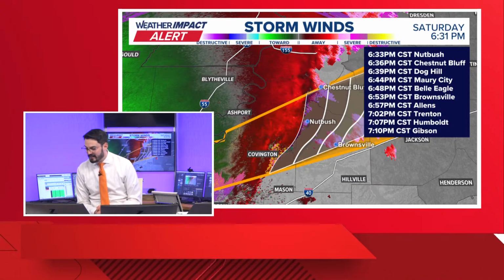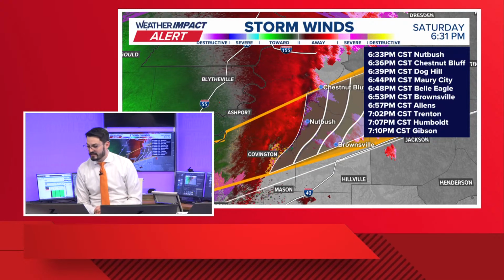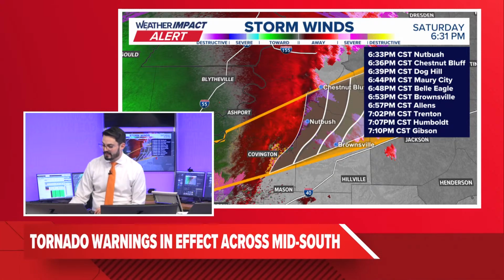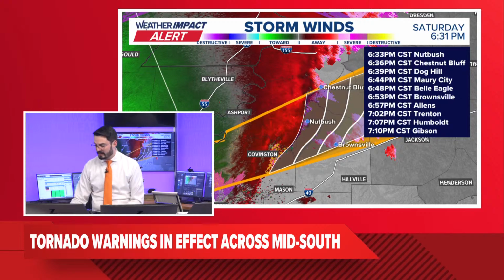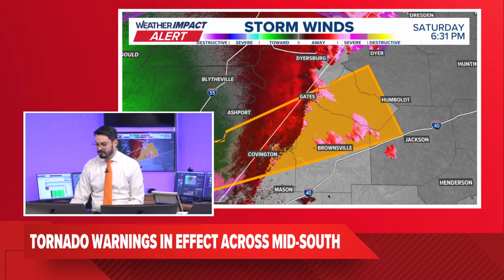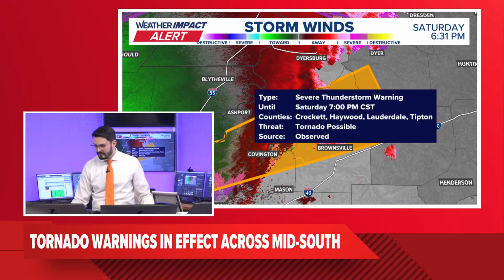The Dog Hill area around 6:40 tonight. Bell's Eagle looking at around 6:45 to 6:50. And then the Allens area around 6:57 this evening. Now that severe thunderstorm warning will continue over the next several minutes here. I'll go ahead and put that information up on the screen for you. That goes until 7 o'clock this evening.